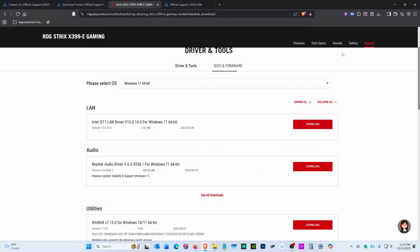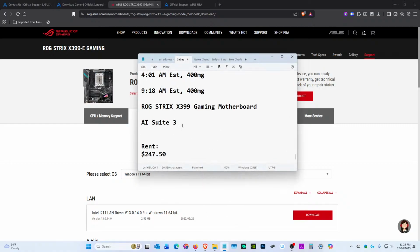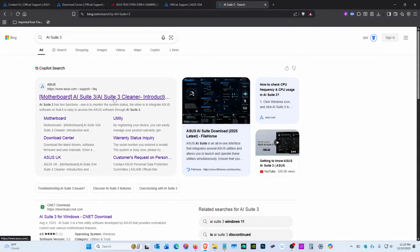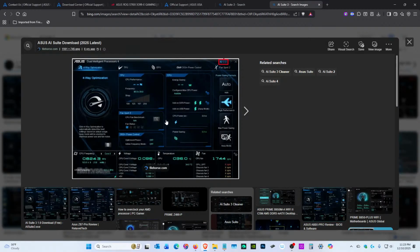AI Soup 3, no, it's not here anymore. It's not listed. I'm going to go online here and do a search for it. See, AI Soup Cleaner right here. This is what it looks like for a picture. I'll show you.